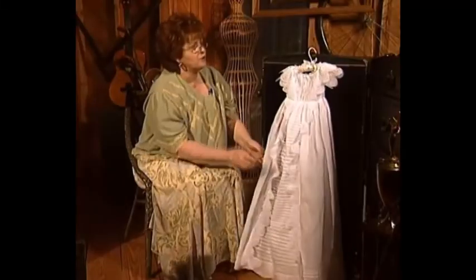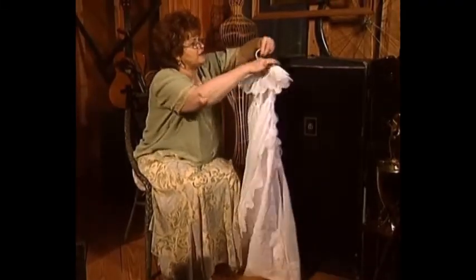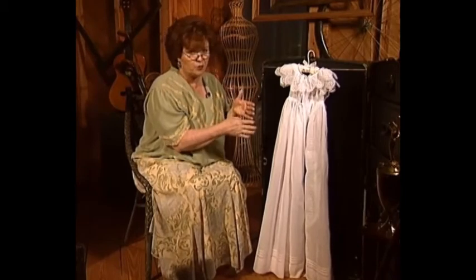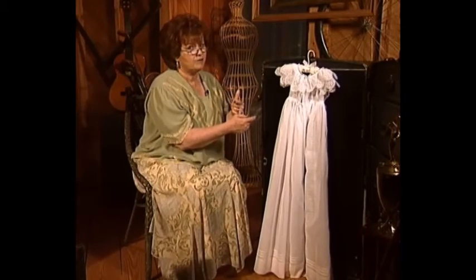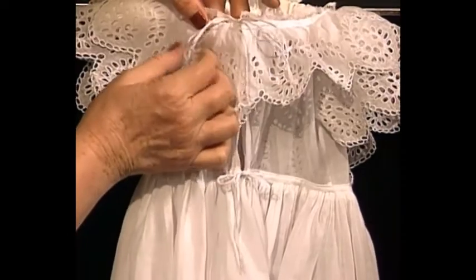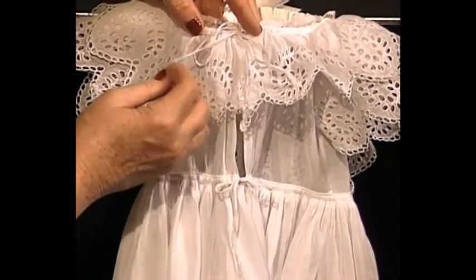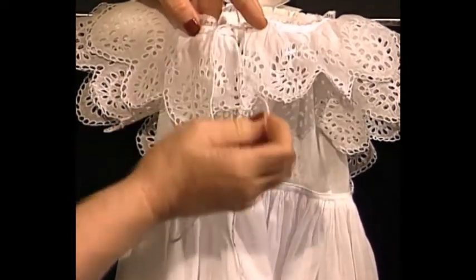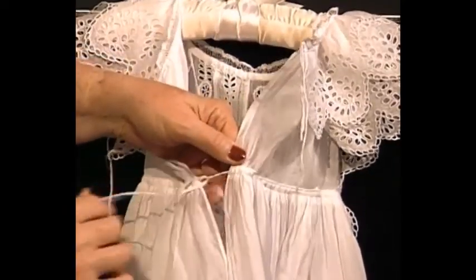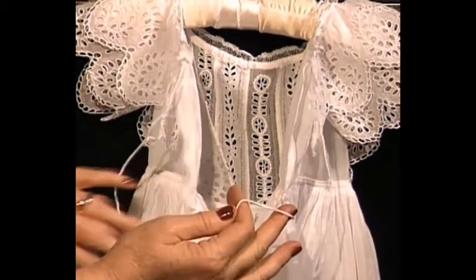Now let me show you something real interesting on the back of this dress, and this was true on most of the baby dresses. And even though I think this is a christening dress, it also could have been a baby dress, because babies wore this kind of clothing until they were walking practically. Now let me just show you. This is a tie. It looks almost like a little bitty shoestring, but it's a little tie that was used to close the backs of the dresses. They also sometimes put beauty pins on top of these ties.